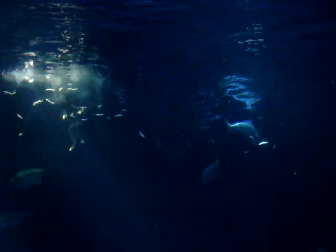Over here on the left, we have our sardine school. Now, there might be some anchovies mixed in. Small fish sometimes school together or move together in the wild, so there may be some anchovies mixed in with the sardine school as well.